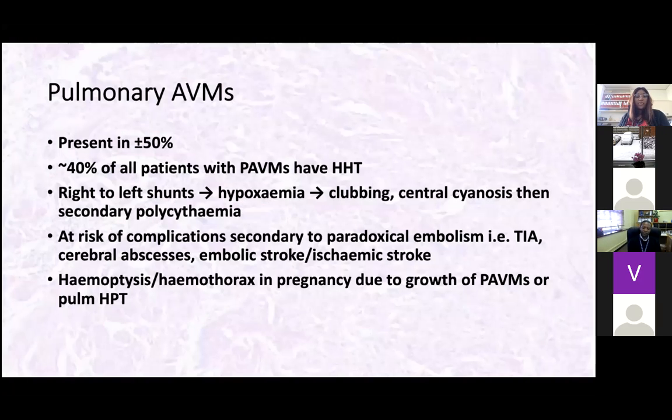Another common way that the patients may present is with pulmonary AVMs. It's present in 50% of the patients, and they do announce themselves but are often silent. It's also important to note that about 40% of all patients with pulmonary AVMs have HHT. This right to left shunting causes chronic hypoxemia, and patients may have features thereof.